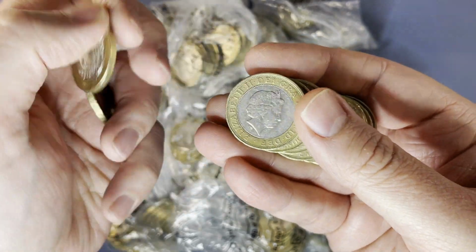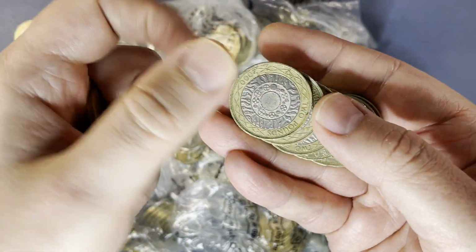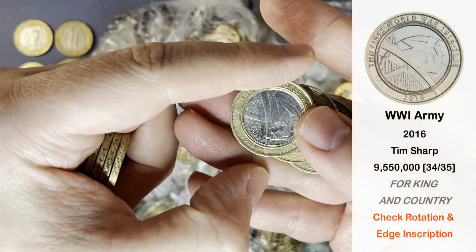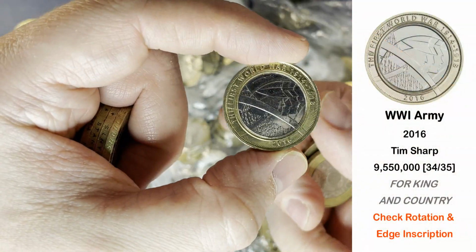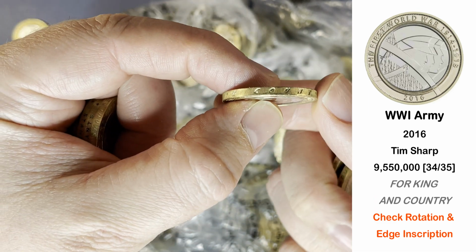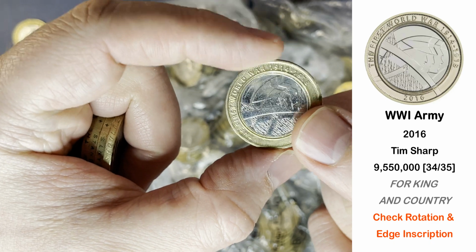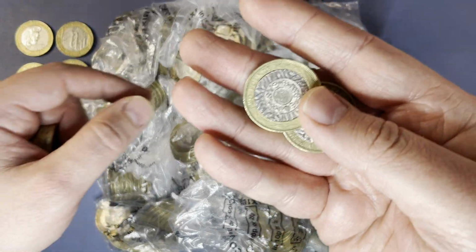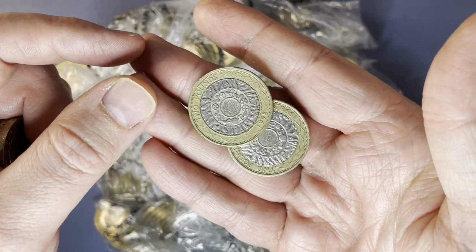Spotted an edge inscription on this one that isn't standing on the shoulders of giants. So we should find a commemorative. There it is. For King and Country, World War I Army Centenary. So just worth checking for rotation errors on this one. And it's worth checking the edge inscription. I think we find that one more than any other design. It's pretty close between that one and VE Day.